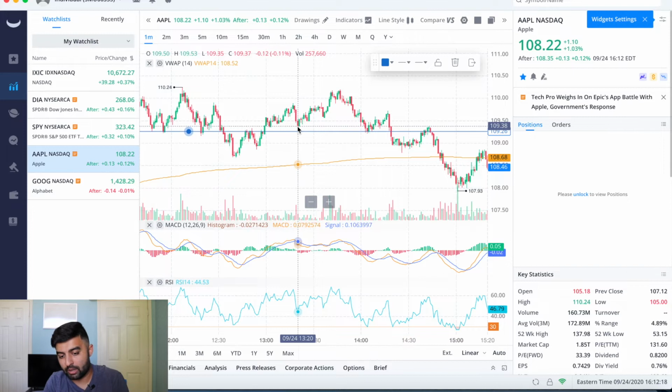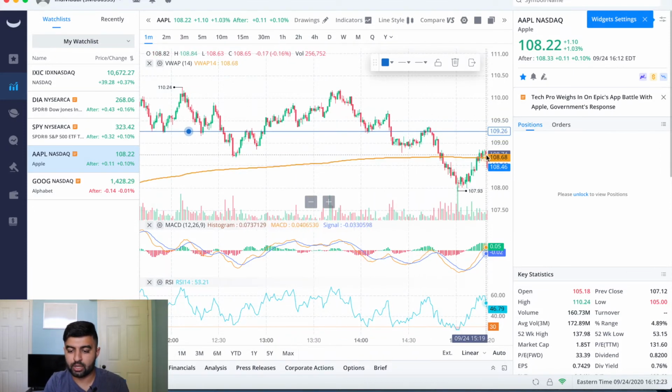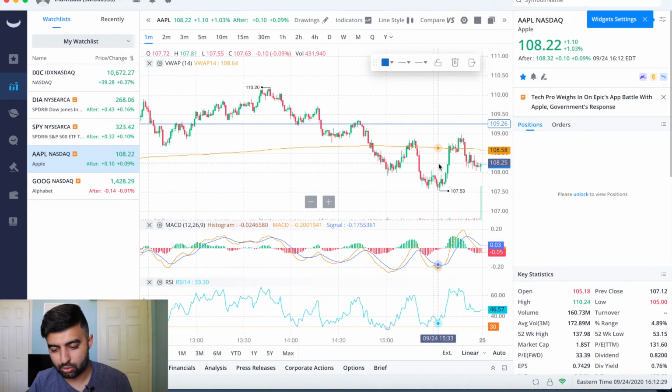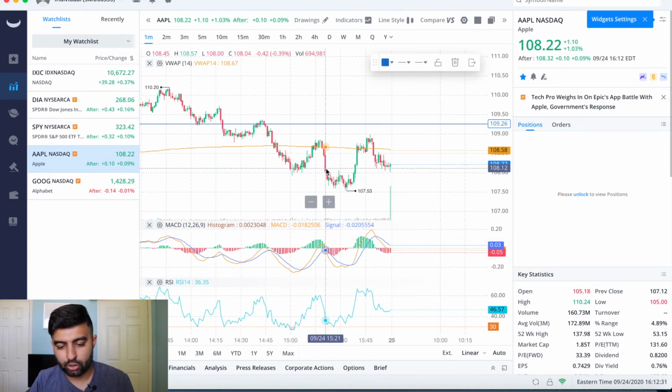Here it didn't quite make it down. Here it made it down. Here the bounce was around that level. And there's several indicators you could use, right? You could use the simple moving average line. You could use the EMAs, whatever it is, but it's really good to use those indicators, right?